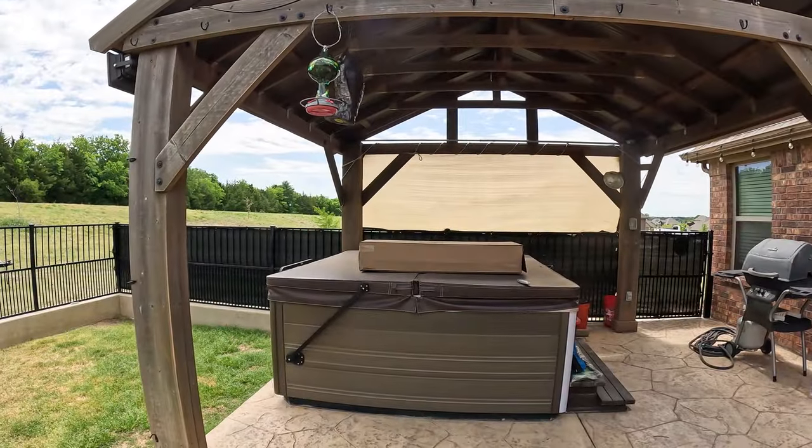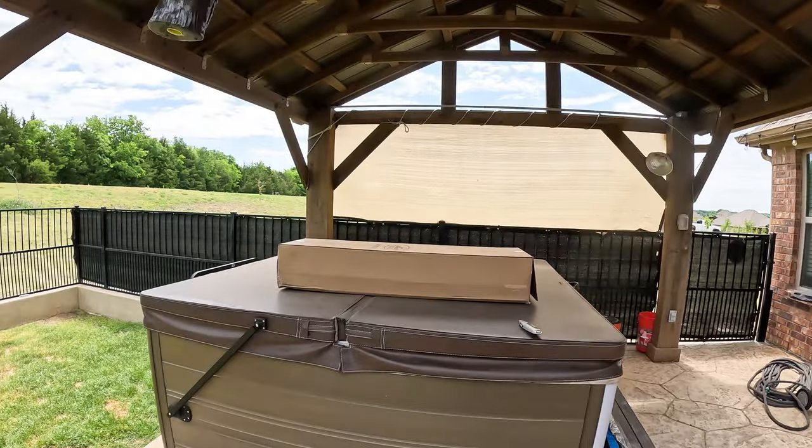You got here just in time for another edition of Friday's Finds. We're going to call this one On the Water. This is the On the Water edition of Friday's Finds, and that big box right there is the reason we're calling it that.